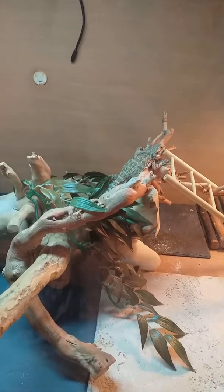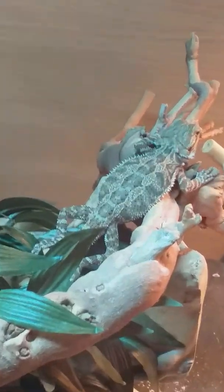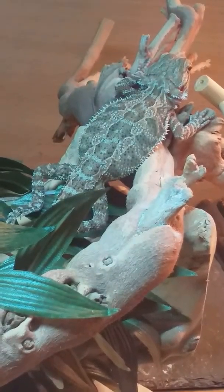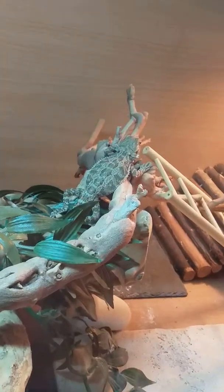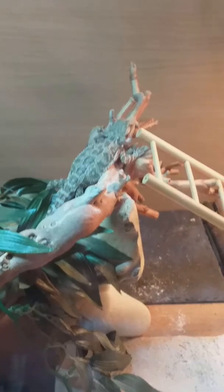However, since then, she has developed a very swollen knee. Let me see if I can zoom in. I'm not sure if you guys can tell the difference between her right knee and her left knee. It's a little bit more swollen, right? So that's what she has got at this precise moment in time, and we thought maybe it would go down.